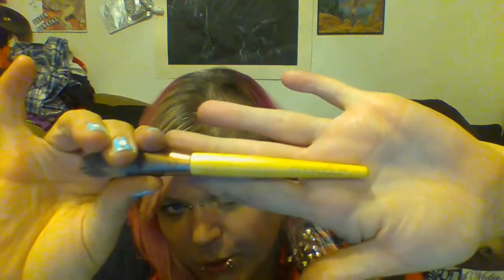So we'll bring out the big dogs. Now this is actually a foundation brush. This is a brush I bought at Walgreens. It's by a brand called Eco Tools. I'm sure that's just a gimmick. I'm sure it's made in the same factory as everything else. But yeah, we'll act like it's helping the environment or something.